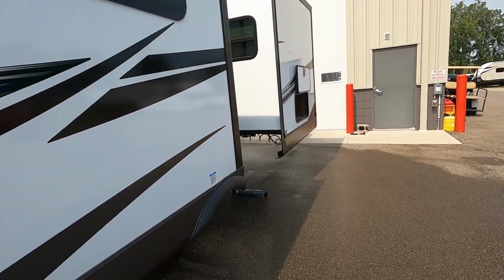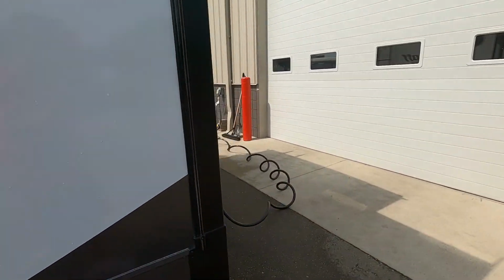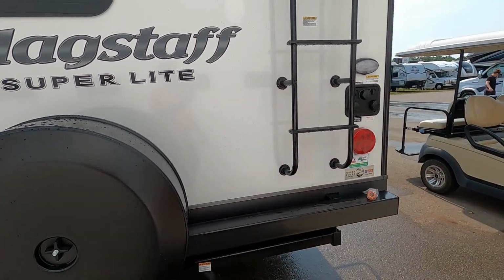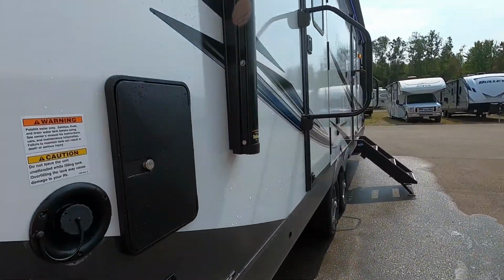Then leave yourself a nice walking path, because the next thing I want you to think about is where your power and water connections are going to be. Yours, both of them, are on the very end of the unit. So your power is going to be right there on your driver's side, and your water is going to be over here on your campsite. So park accordingly so you can utilize the facilities at the campsite.